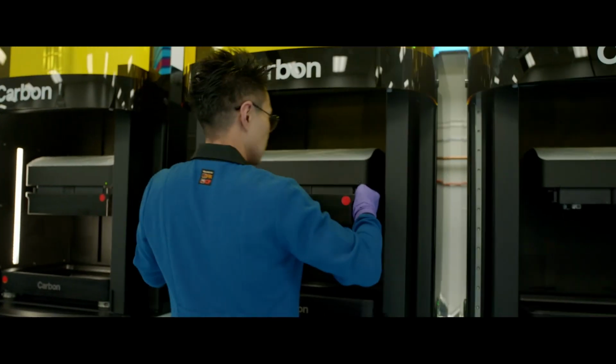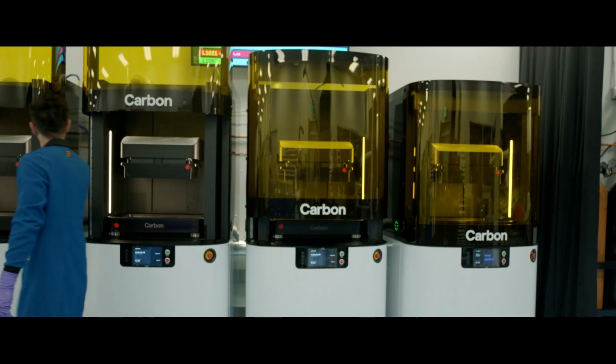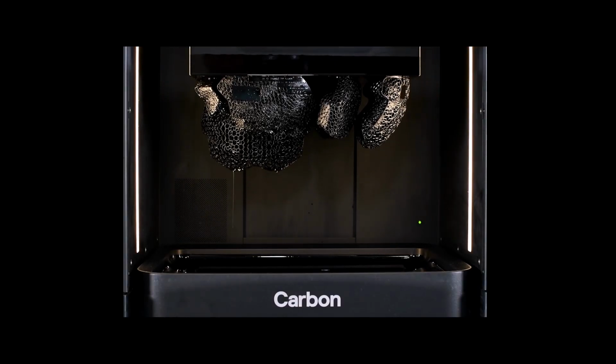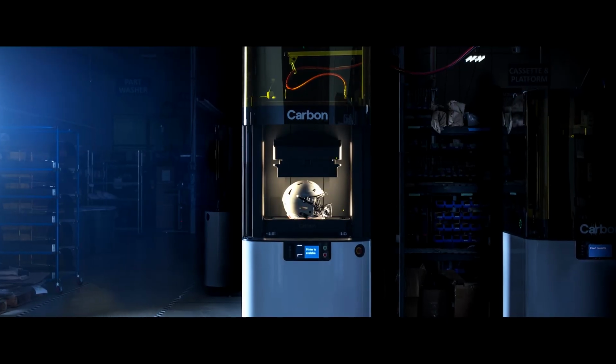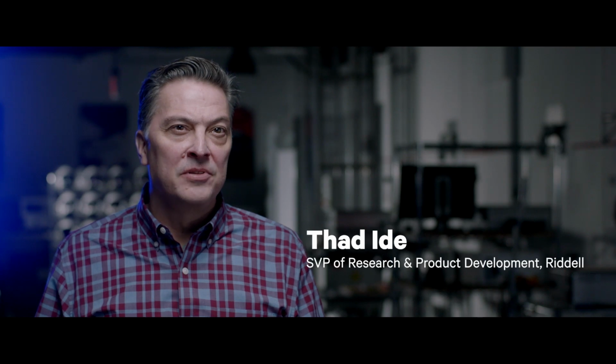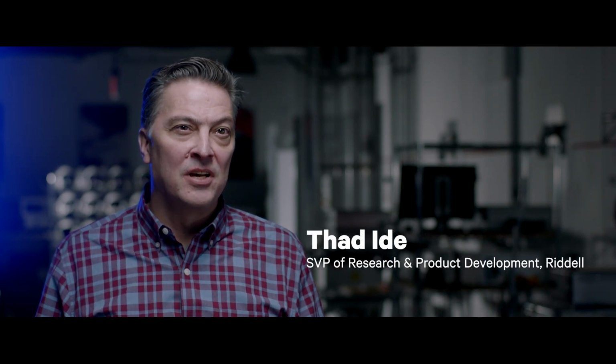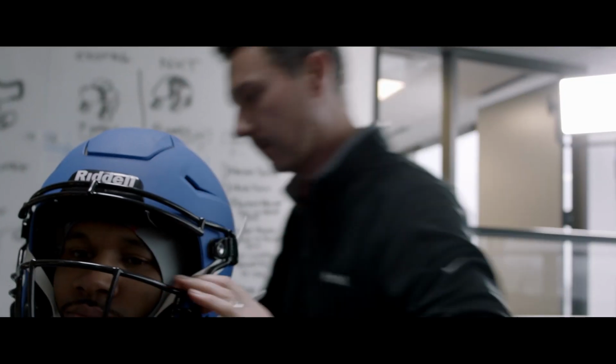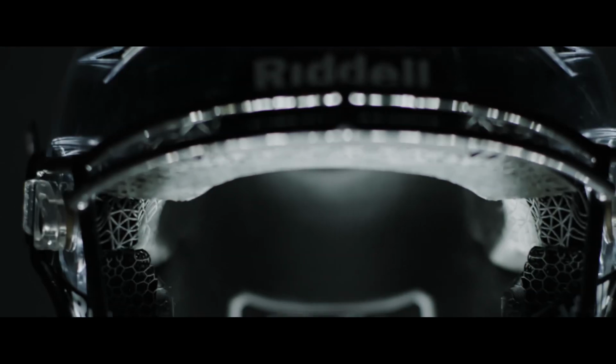This custom lattice liner further manages both linear and rotational impact energies. Using a highly damping elastomer, these lattice liners are 3D printed with Carbon's revolutionary Digital Light Synthesis, grown from liquid, crafted by light and oxygen. Our partnership with Carbon and the introduction of Diamond technology underscores Riddell's continued drive to deliver innovative, on-field head protection to the game of football and its players.